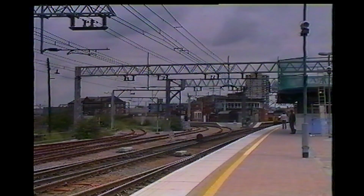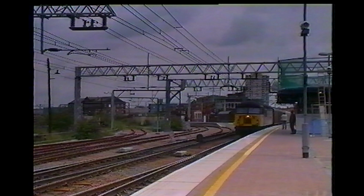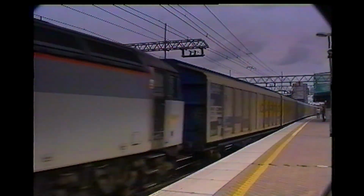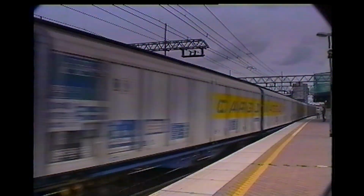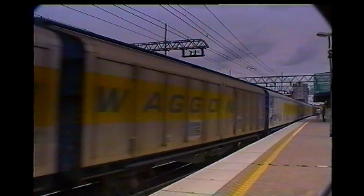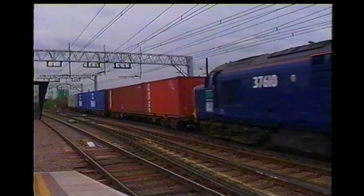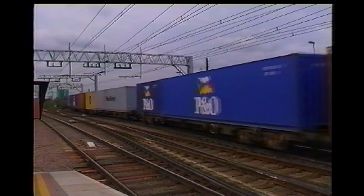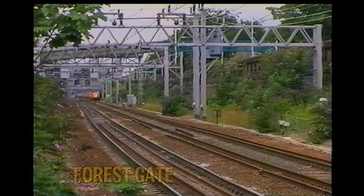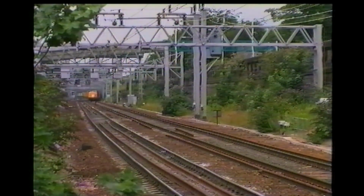Next we'll look at the lines emanating from Liverpool Street, starting with a visit to Stratford, where 56135 works the 0959 Ripple Lane to Immingham empty newsprint, which will be followed by a pair of DRS 37s. These 37s had been hired by Freightliner to work some of their services to Felixstowe and Ripple Lane, while some of their 47s were taken out of use to be upgraded to 57s.